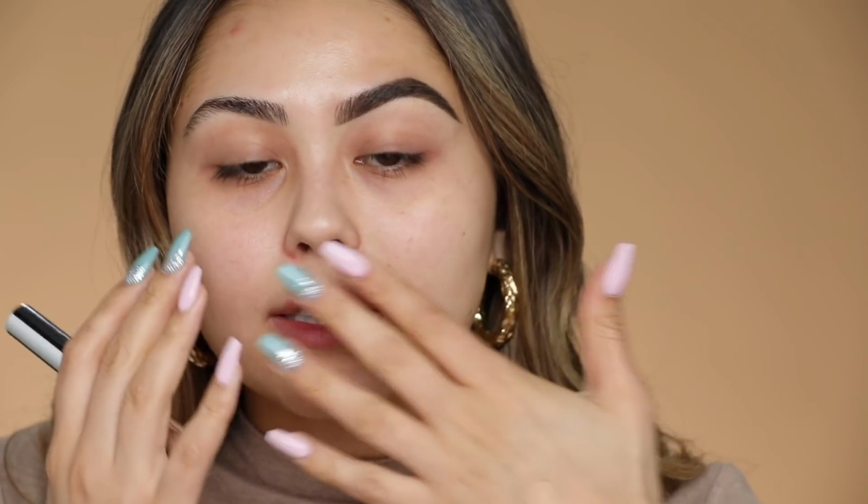I will say that when you do the side-by-side comparison, it looks a little bit on the warm side, but once I have my foundation and my concealer on, I don't feel that at all. It actually looks very neutral. It's just when I have my bare skin, it's a little warm.